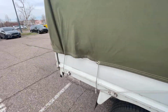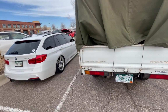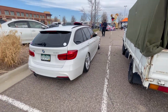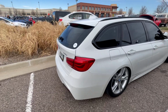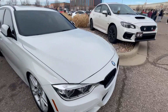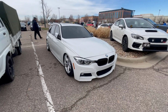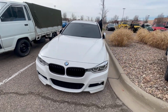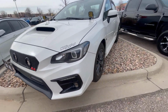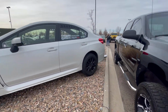A lot of people are importing these type of trucks, these mini trucks, because they come out four wheel drive too, and a lot of people have farmlands and use them on their big acres of land. It's a bagged 330, F30. It's auto, but who's complaining? On some M wheels, M Sport kit. This part came like that, but yeah, it's clean. Got the Subaru. This guy's showing that he can go off road because he's got big old tires. This one's lifted too.